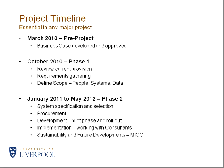And the system aspect was really the software and the technology, having something that was user-friendly, easily accessible for people who need to use it. Phase 2 was all about selecting our system, going through specification and procurement processes, and we worked very closely with our chosen consultants. So we selected a pilot area, and for us that was all about research management information with one of our schools, a fairly big school, the Institute of Translational Medicine.